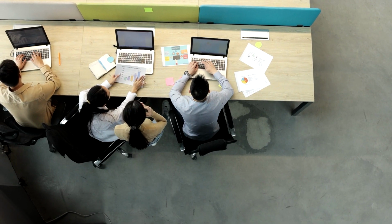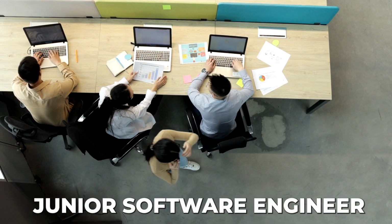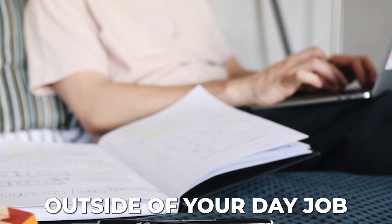So most of the current tools and technologies that I'm planning to improve on within 2023 are current tools and technologies that I'm working with within my day job as a junior software engineer. However, there are other things outside of my work that I find interesting and I'd really like to learn about. I also think it's important to do some learning and projects outside of your day job. So with that being said, let's dive into the things I want to learn in 2023.